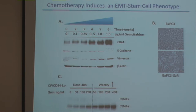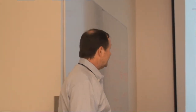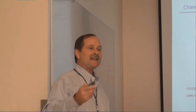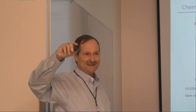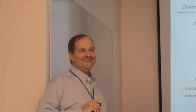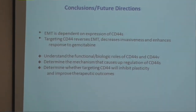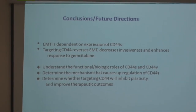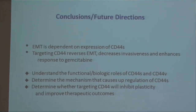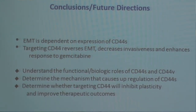And when we put these in animals, they form metastatic lesions more rapidly. But the metastatic lesions may come back and undergo a MET, and we have evidence for that. So this plasticity is really going on. The only thing I wanted to say about this is that EMT is dependent on expression of CD44 as one factor. It's not the only thing, but if we can block CD44, we can block this transition.